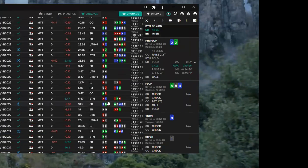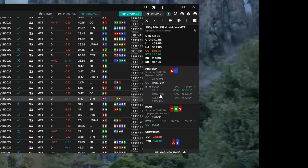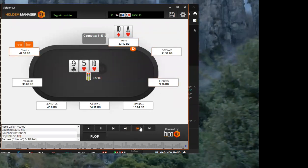I like 3-betting here because the blinds are so short. Okay, so it's more of a call. Well, you also have to adjust for the situation a little bit. Look at the big blind and look at the small blind. Yeah, definitely. So I definitely want to present an uncapped range here versus the guy with 49 big blinds.